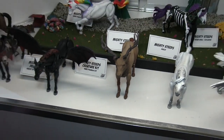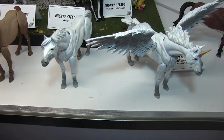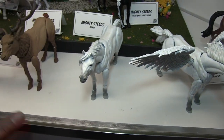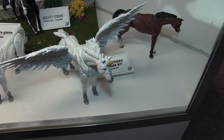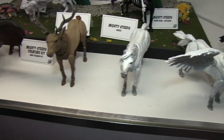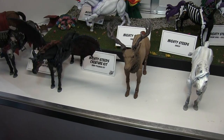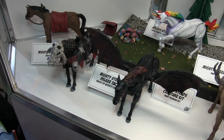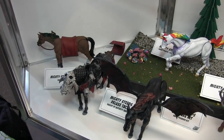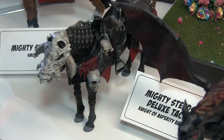And of course we have our Mighty Steeds line, starting with our basic horses, like our basic steeds, like Kawiki and Shield and Socks over there. And then we've also got our creature add-on kits, like our Dark Pegasus and our Light Pegasus unicorns. We have our basic tack kits that are the reins and saddles, and then we have our deluxe tack kits like the full armor.